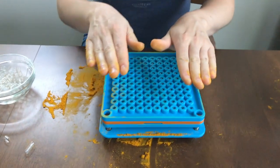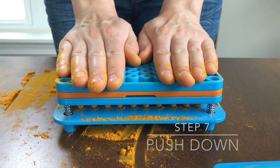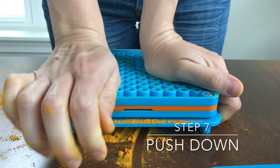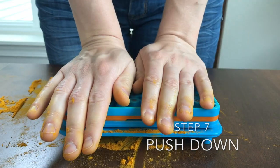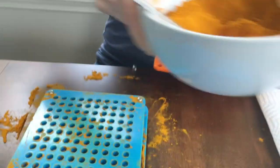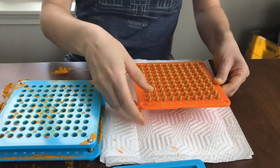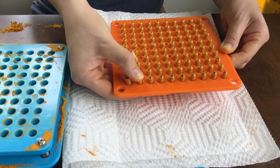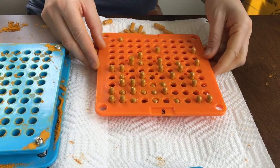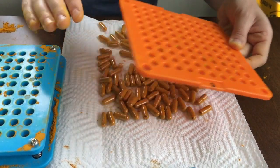The next thing that we're going to do is, I actually stand up doing this, and you're going to push down, and you should be able to feel everything kind of snap in. Right, so I'm going to take the orange part off, and I do have a paper towel set here. So what I'm going to do is pop them out, and I like to put them on the piece of paper towel.